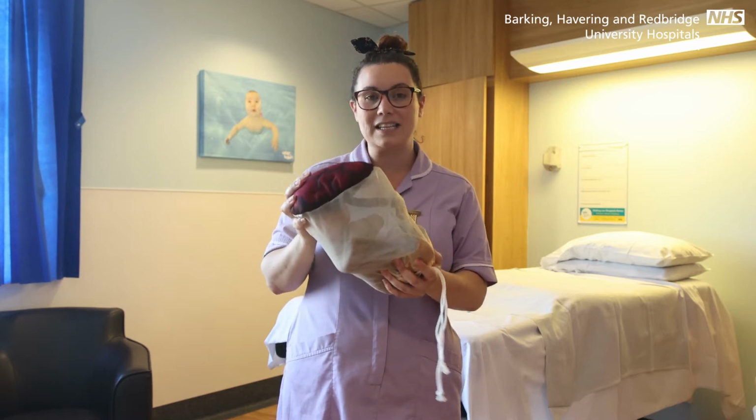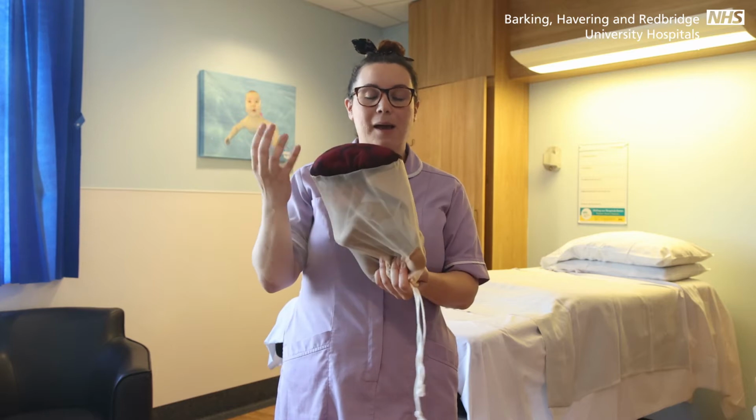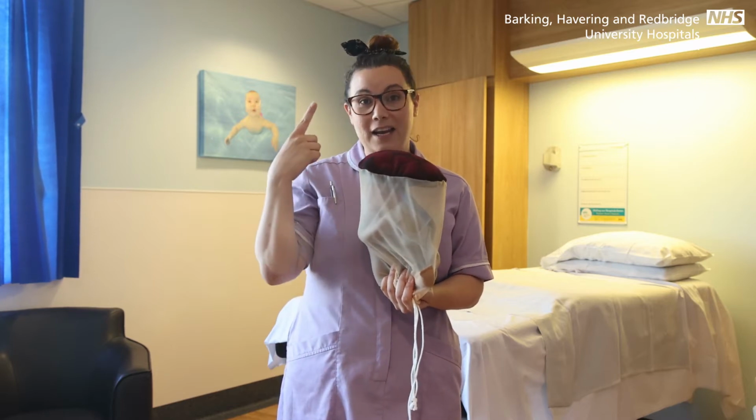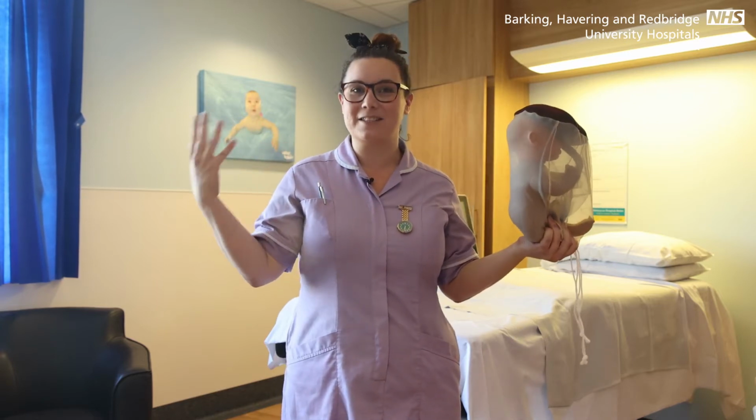So when the lungs are ready to breathe in the outside world, they release a hormone into the amniotic fluid called fibronectin, which sends a message to your brain and tells you, we're ready, let's start this. And that's when labour starts.